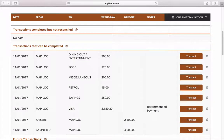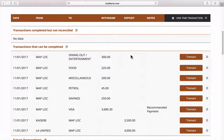So even if you don't want to do it, you don't have to. You can simply ignore it. You can delete it and ignore it. But if you want to be debt-free in the 10 years that MAP is saying, this is what you want to follow. So how does this work?